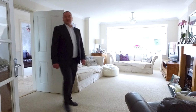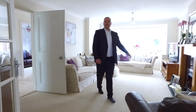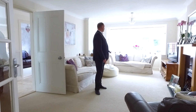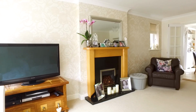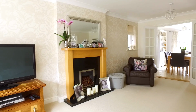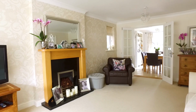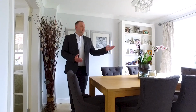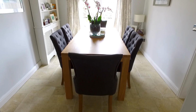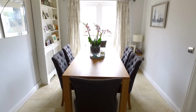So the second reception room is this beautiful lounge. It's got a bay window to the front, which bathes the room in sunlight. It's a great space for the family, which leads on to the dining room to the rear. So this lovely dining space to the rear of the property gives access to the rear garden through these patio doors. It's a lovely entertaining space.